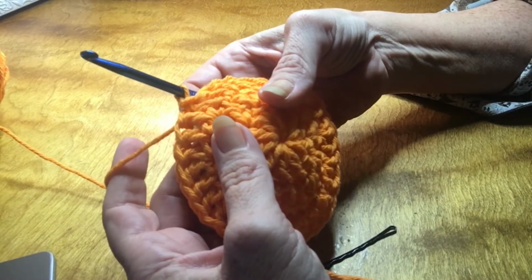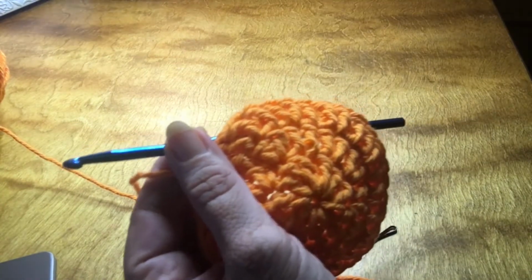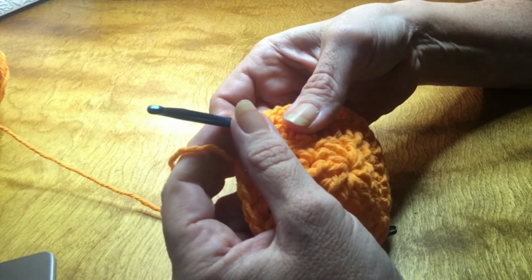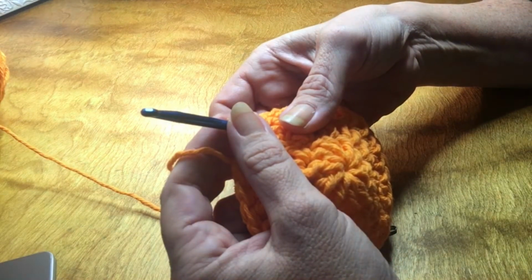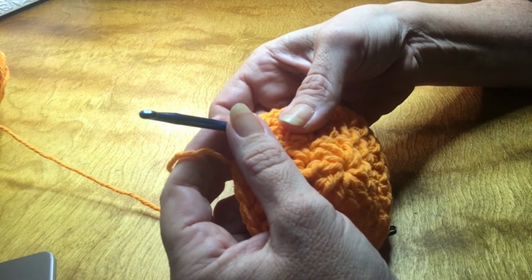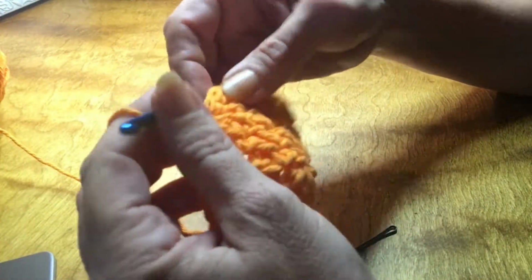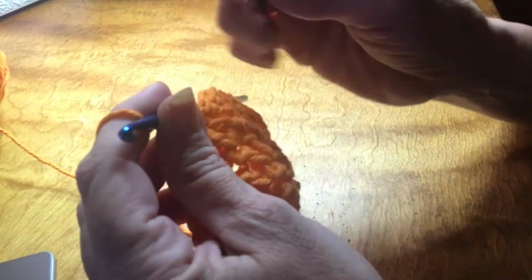Round 4 tells me that I need to work 2 double in the next double, and then double in the next 2 double. So, we're going to start off by marking our spot.